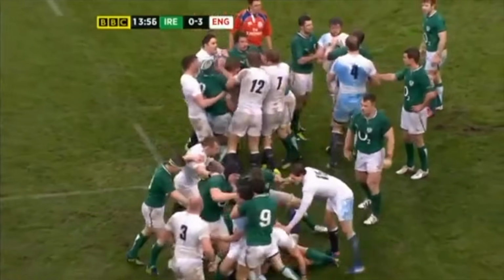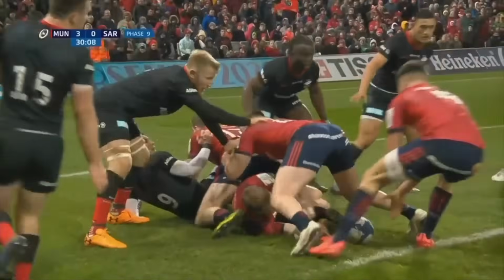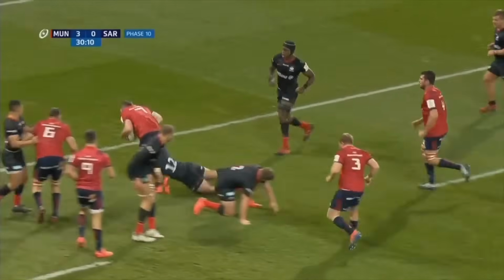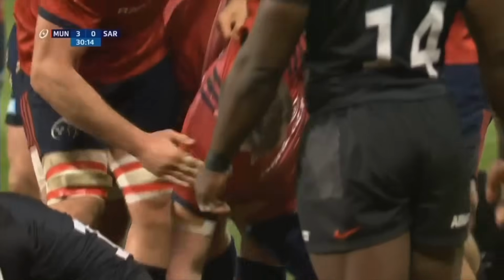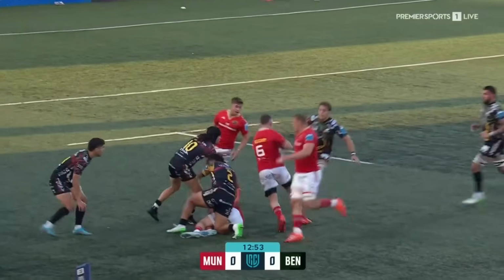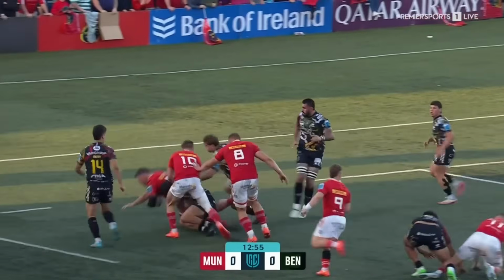Well, a lot of pushing and shoving. Not quite. Spencer got away quickly, but still the threat, and now the try. And it's Peter O'Mahony. Opportunity. Lurking in the wide expanse is Peter O'Mahony.